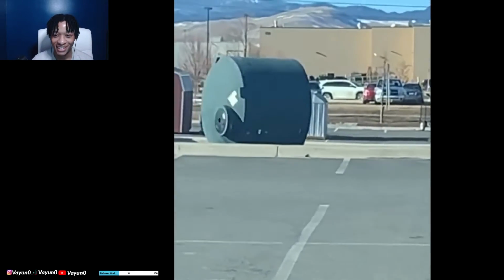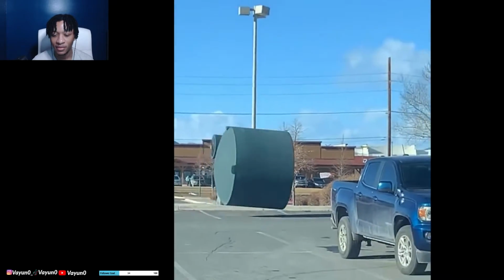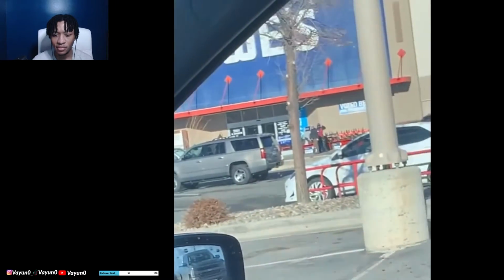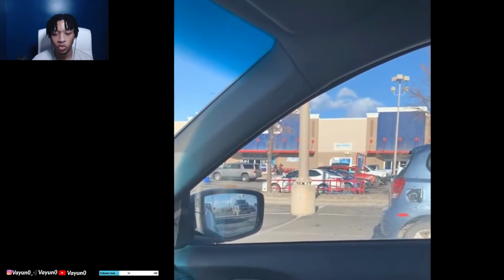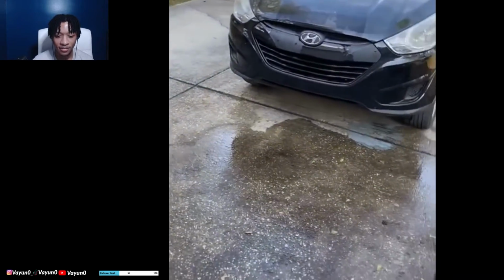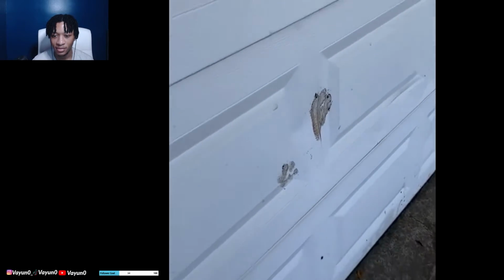This giant thing was rolling through a parking lot and somehow went right between these two trucks. What is that? How did these things just end up rolling? I know! You didn't just do that! Oh.